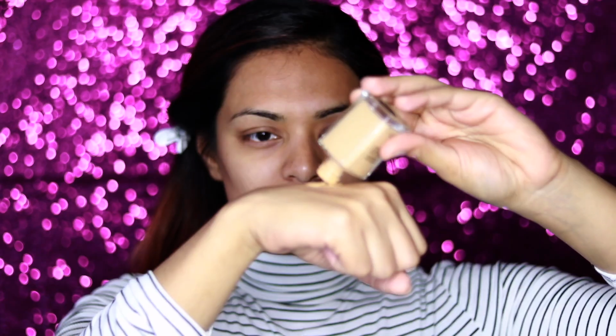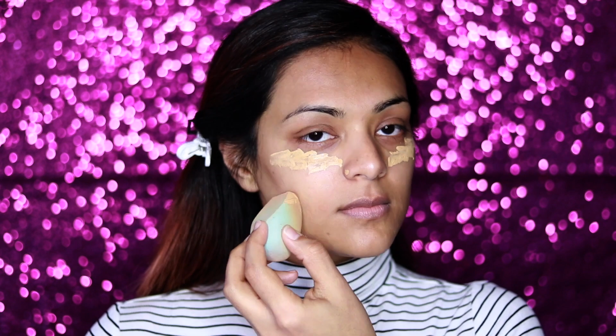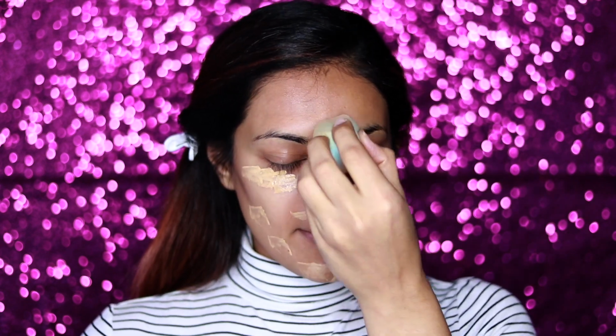For my base, I'm mixing together NARS Sheer Glow Foundation in shade Medium 3.2 with MAC Cosmetics Strobe Cream. The Strobe Cream will bring an instant illumination to my skin.